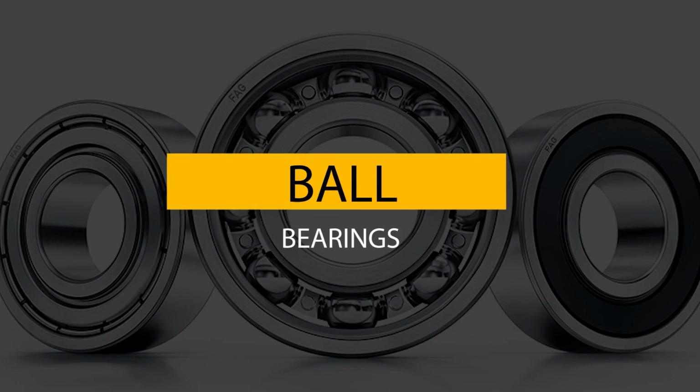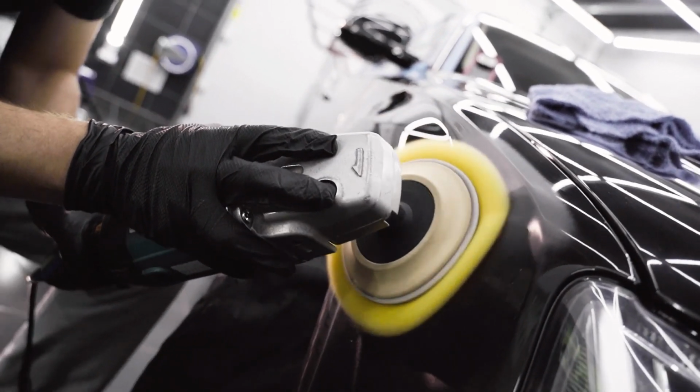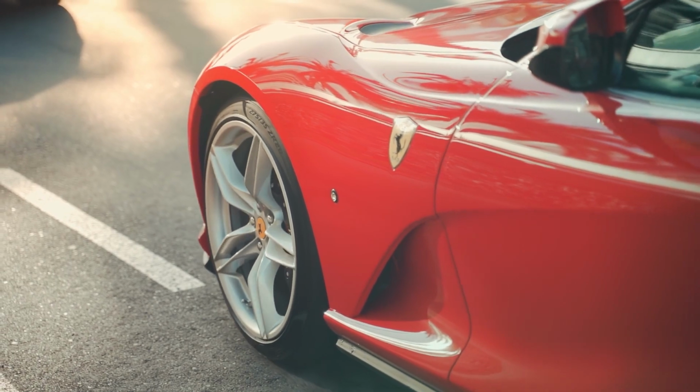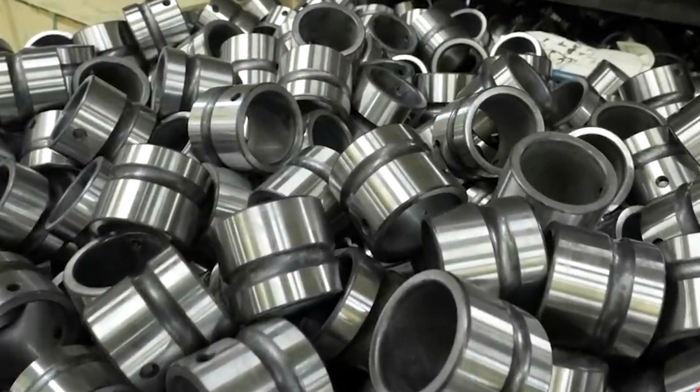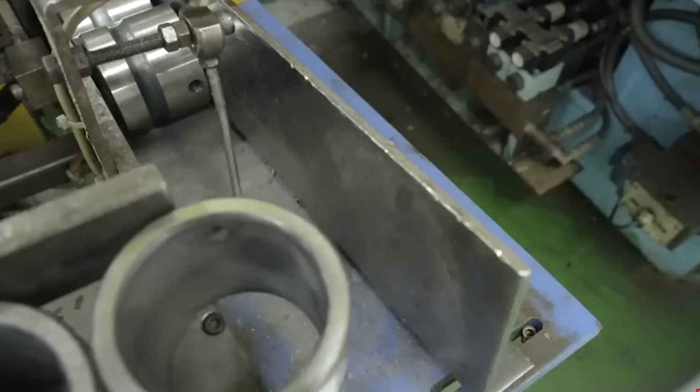Ball bearings. These little champs help everything from engines to car wheels run like a well-oiled machine. Firstly, automatic machines carefully cut the rings into their recommended shape, making sure not to leave any excess material behind.